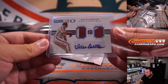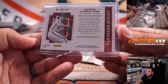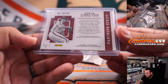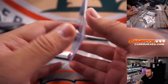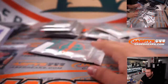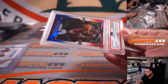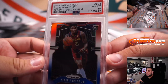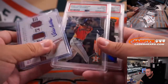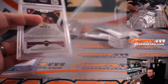How about a Steve Carlton? It's from Pantheon. 1 of 1. Wow, look at that. Pantheon script Steve Carlton from 2016 Pantheon Baseball. Not too shabby there for a little hit pack, right? Nice. And KPJ, red, white, and blue, PSA 10, Kevin Porter Jr. Nice. That's a pretty solid 3 packs right there, man. KPJ's a baller, guys. Baller.